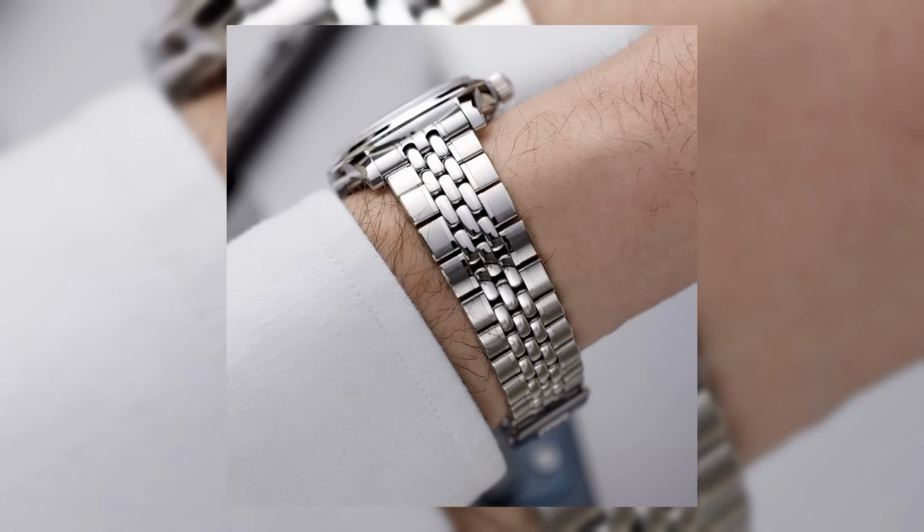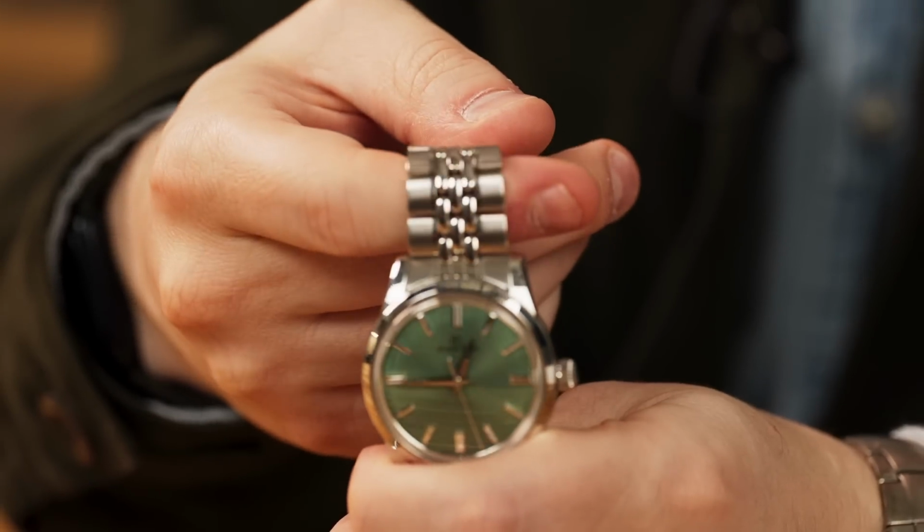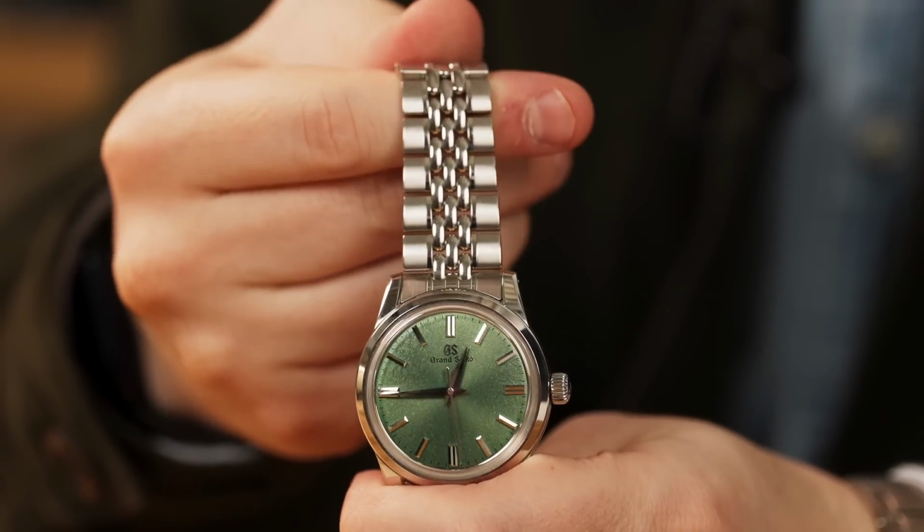Back to my wrist, as you can see, I was able to acquire one from a friend who had special ordered it themselves. Though I am an admitted bracelet skeptic, the design and feel of this bracelet suits the watch so well that I was shocked it wasn't available on any US models.